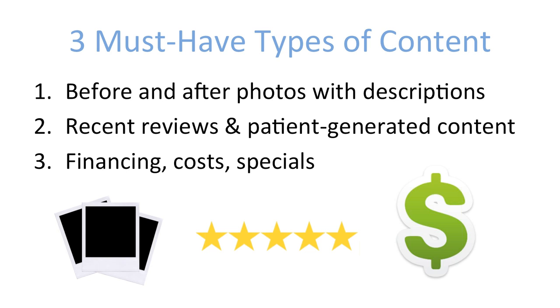You're halfway there. But you also need to have each of these 3 types of content within your procedure pages, so that if you're reading about breast augmentation, you see these 3 pieces of information related to that procedure too. And so every procedure page becomes a rich and very helpful experience for a user to take the next step of contacting you.